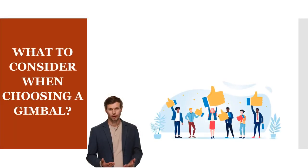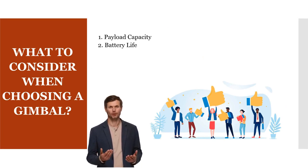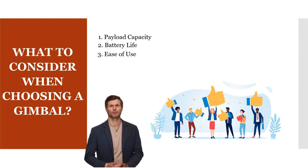When choosing a gimbal, consider factors such as: First, payload capacity. Ensure the gimbal can support the weight of your camera and any additional accessories. Second, battery life. Longer battery life allows for extended shooting sessions without interruptions. Third, ease of use. Look for gimbals with user-friendly controls and quick setup. Fourth, compatibility. Make sure the gimbal is compatible with your camera or smartphone model.